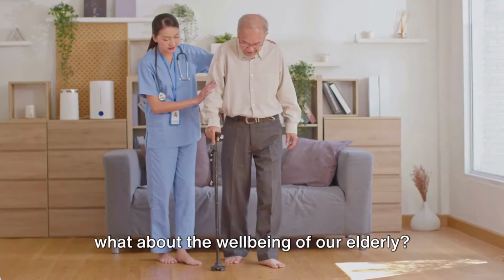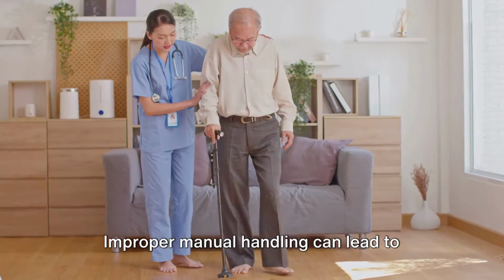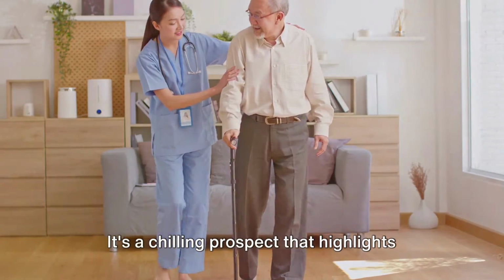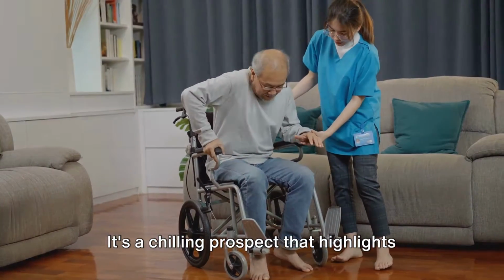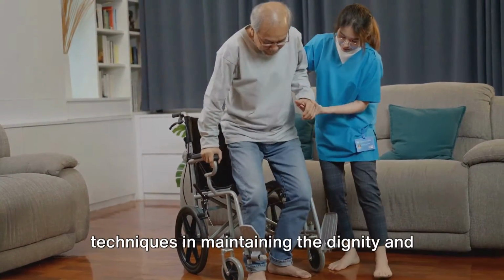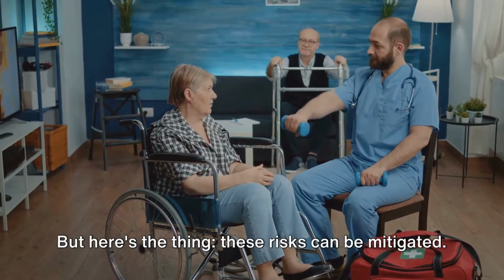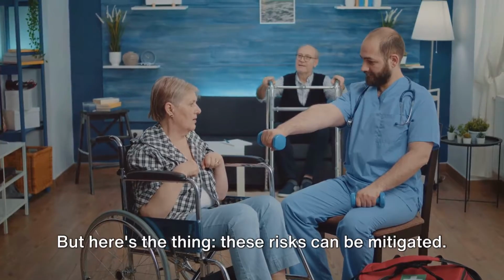And what about the well-being of our elderly? Improper manual handling can lead to falls, fractures, or worse. It's a chilling prospect that highlights the importance of proper handling techniques in maintaining the dignity and safety of those in our care. But here's the thing: these risks can be mitigated.